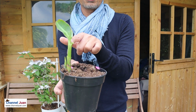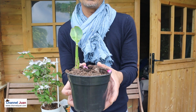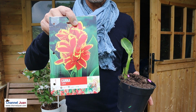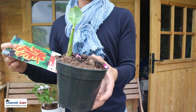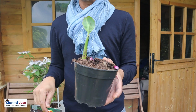Another is this flower. If you notice, it looks like a banana. Maybe it is comparable to the Bandera Española. This is the package or the label. It grows up to 60 centimeters, so I'll be putting it perhaps here in front of the shed.